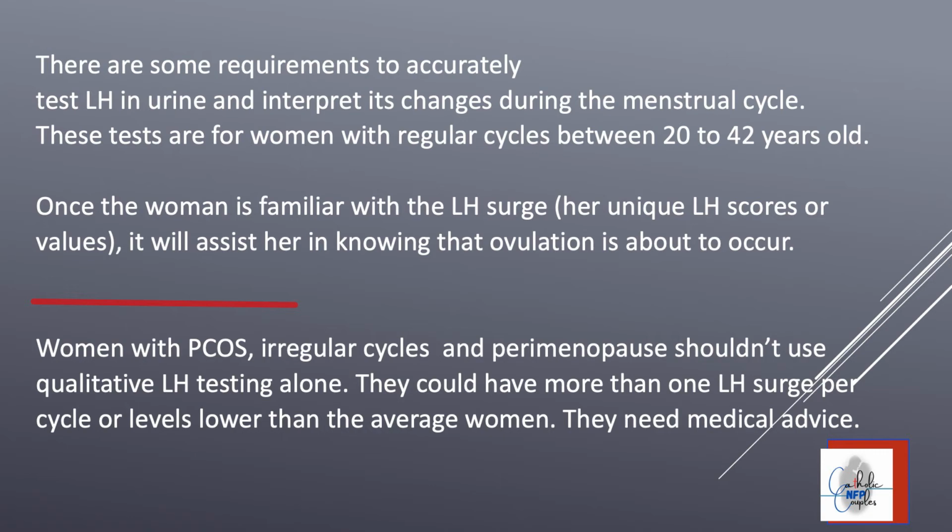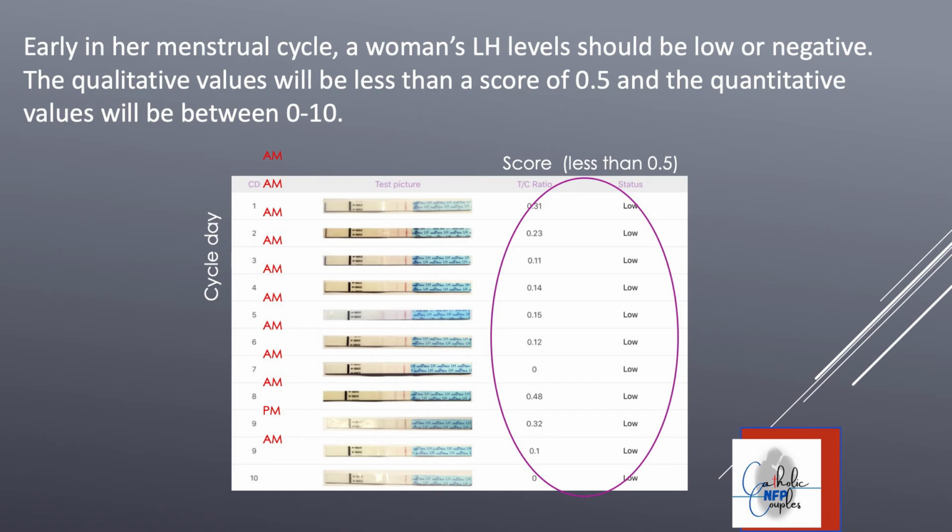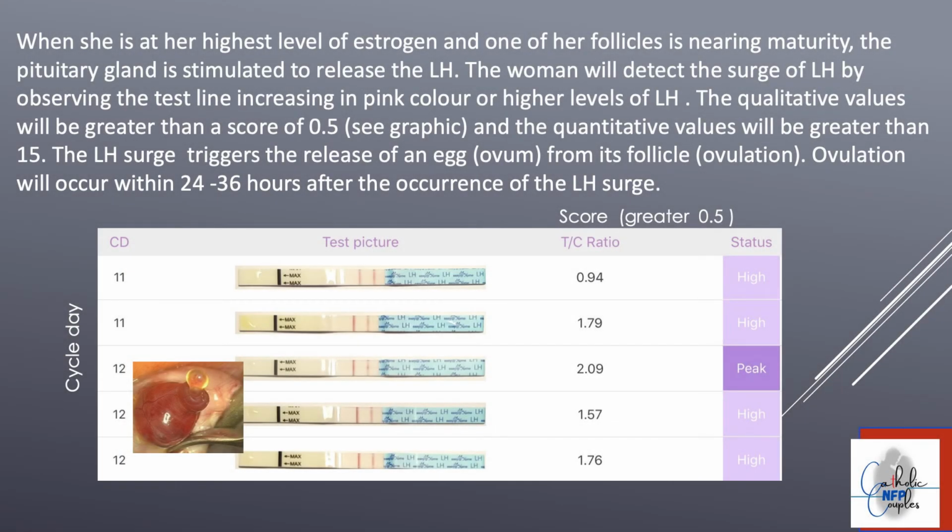They need medical advice. Early in her menstrual cycle, a woman's LH levels should be low or negative. The qualitative values will be less than a score of 0.5, and the quantitative values will be between 0 to 10. When she is at her highest level of estrogen and one of her follicles is nearing maturity, the pituitary gland is stimulated to release the LH.